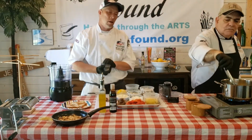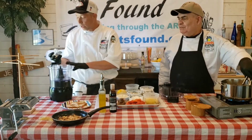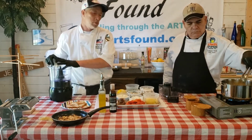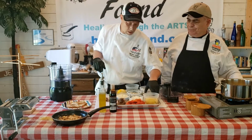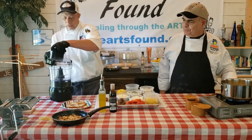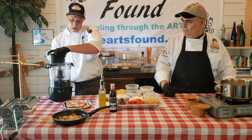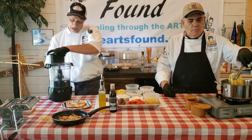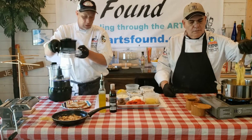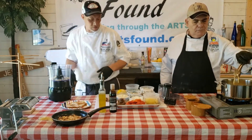All right, so I'm going to keep a watchful eye on our pasta. I always start with the garlic first. And this is roughly 3 tablespoons of garlic. I'm going to go ahead and pulse that up just a little bit, kind of get it started. That way you don't bite into a big fat chunk of it. You just want to pulse the pesto enough so it comes together. You don't want to overwork it and liquefy it.